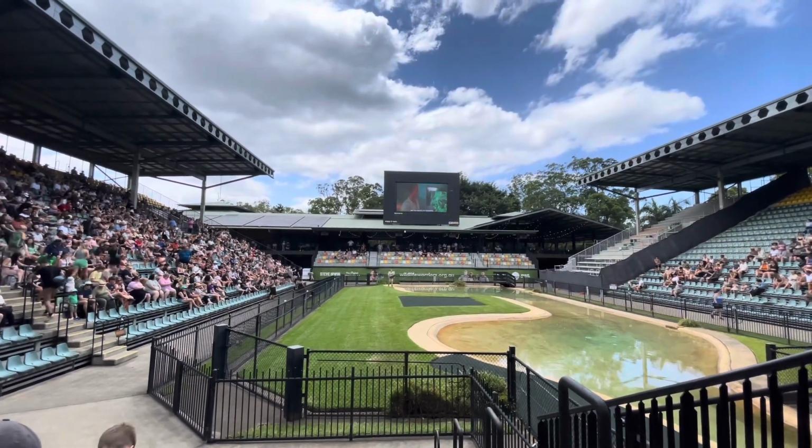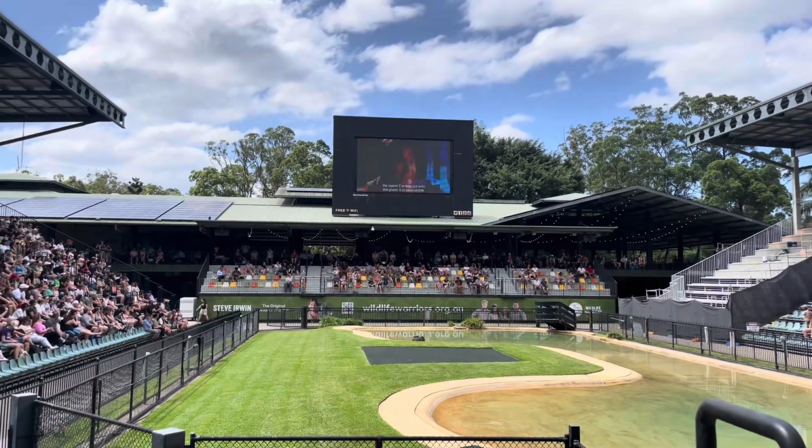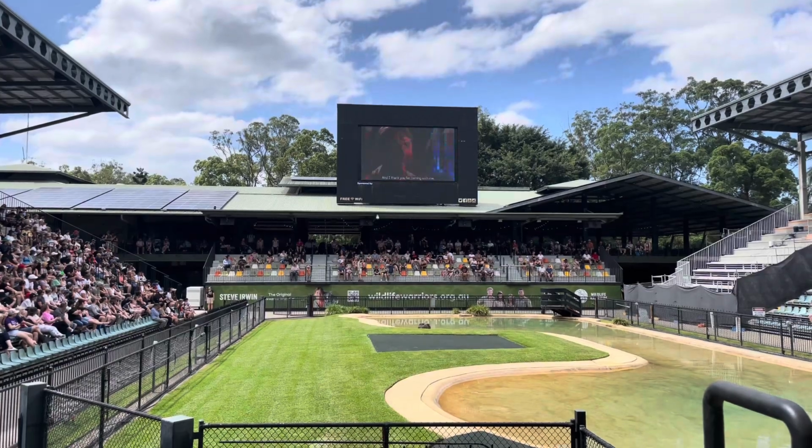When your shows are so popular, you have to build yourself a stadium. The reason I've been put onto this planet is to save wildlife. And I thank you for coming with me. Yeah, let's go.